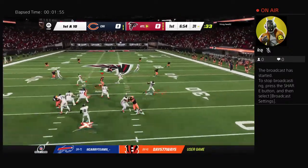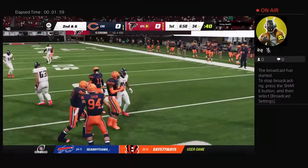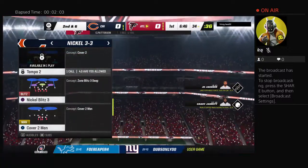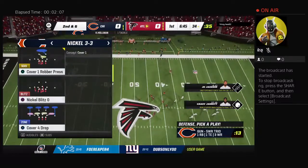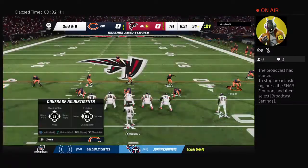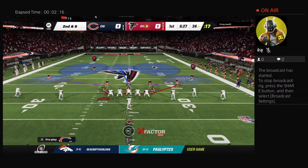Cousins looking to put it up right away. And he'll complete this one to Patterson. And he's brought down at the 34. Call it a gain of 4. That's a good job there by the corner. We do talk about this a lot, that a lot of corners see their job as simply covering receivers. Tackling isn't everyone's thing. But in this case, he came up quickly and made a nice, sure tackle.